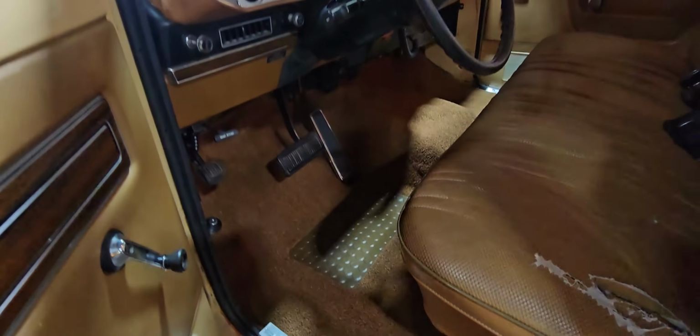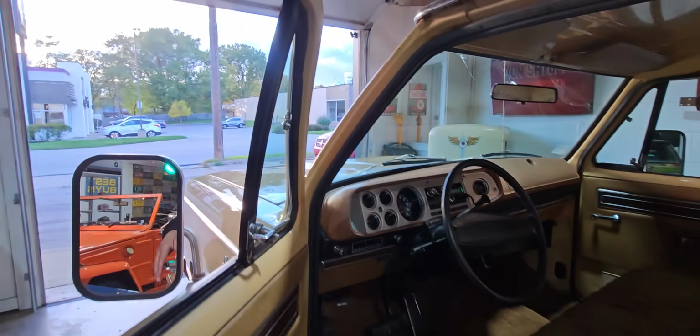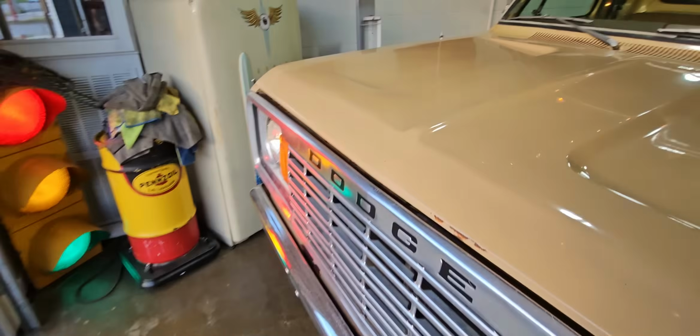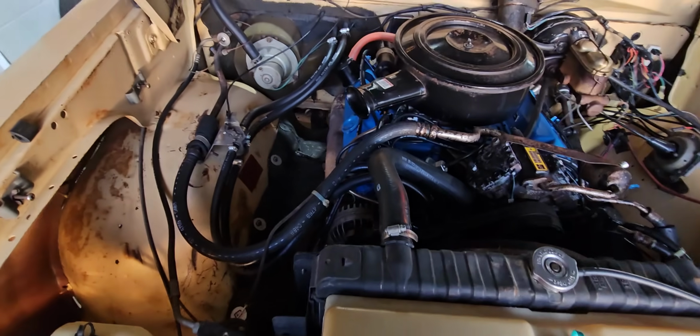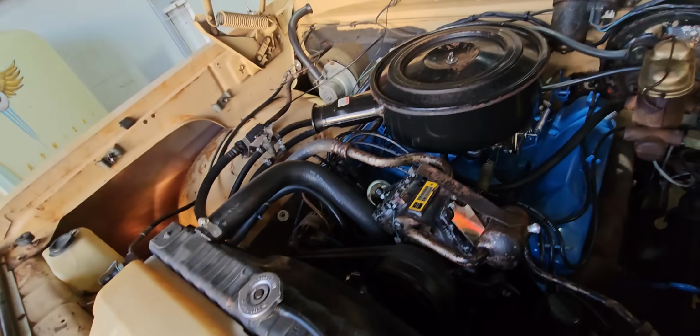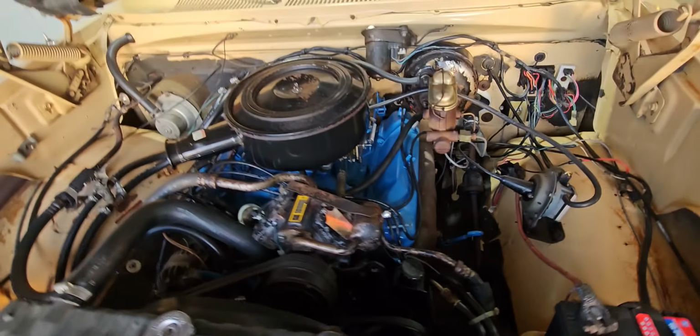buyer. New carpet, I mean, it's got the jump seats in the back. They're in excellent condition. Dome light. Really clean truck. Factory AC truck. AC is not working. It's all there. Really nice original truck.